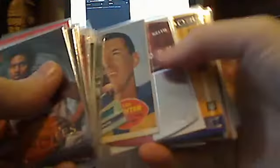Several basketball here. Lots and lots of rookies. And also these are inserts. Yeah, they're draft lottery inserts there for basketball. And more insert rookies. One's a Mourning rookie. There's another, I don't know if it has the year on these. No, it doesn't. I can't really tell on football.